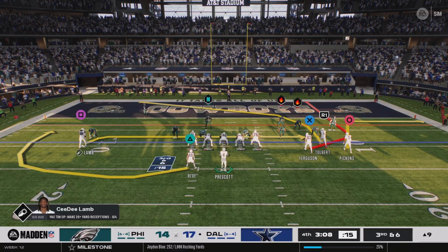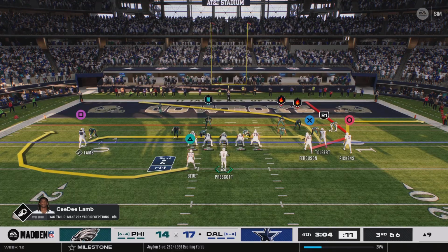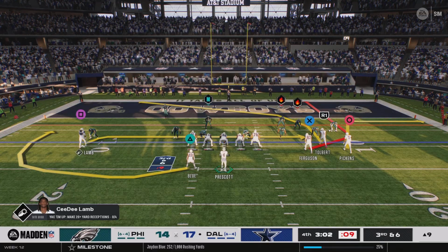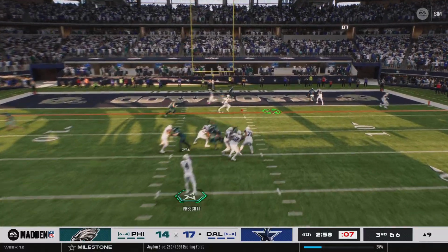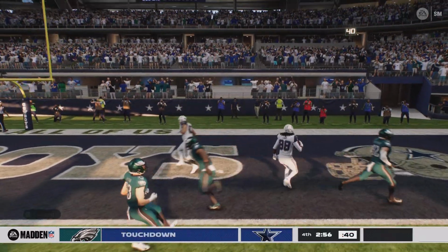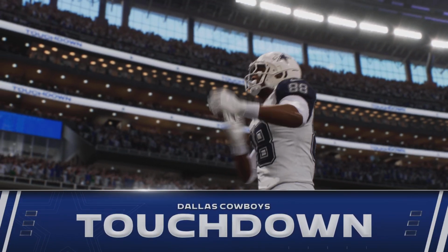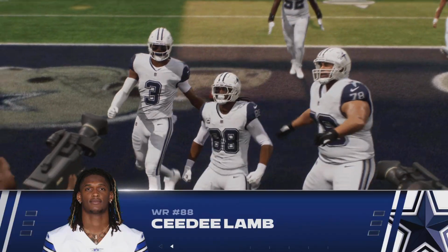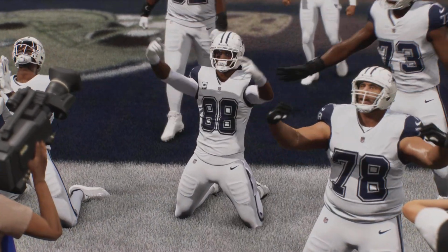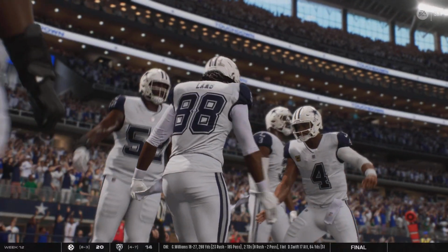Here we go, Friday! Now Prescott. That's hauled in at the 2, and he's into the end zone. That might be the knockout punch. CeeDee Lamb. Touchdown, Cowboys. That's the 5th touchdown for him on the year.